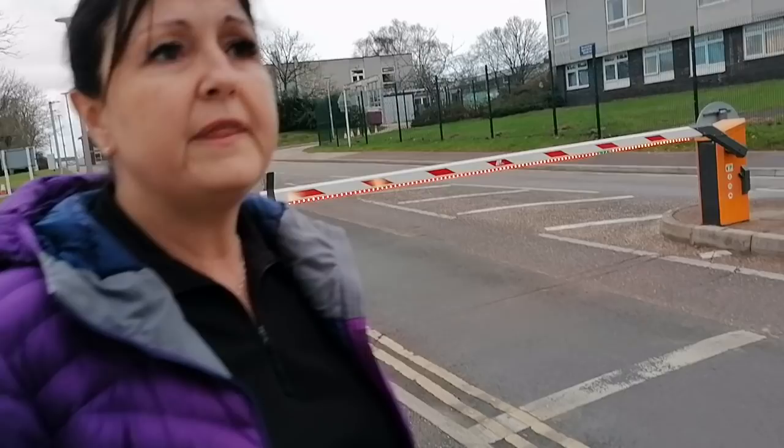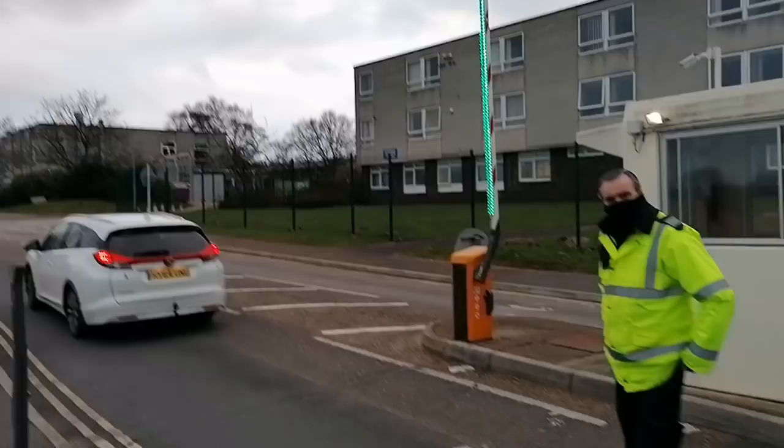But that's not official, is it? I'm asking you not to. Well, this isn't official. If it was official, there would be signage. Okay, but I'm officially telling you, you are not allowed on site. What power are you using to officially tell me this? You can see you are not allowed in here. That is for cars. If this were restricted for pedestrian access, there would be a pedestrian gate.